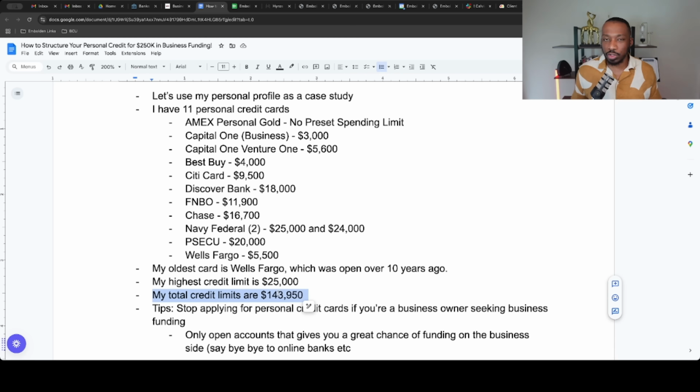So this is how you structure your personal profile. You want to get a solid base of personal credit cards where you build some good relationships. Like with me, FNBO, I have that on the business side too. Chase is a great relationship to build. Wells Fargo is, Navy Federal even. American Express is a great relationship to have. And I don't have the most optimal either. If I was to go back 10 years ago, this thing would look completely different. But I'm trying to get you guys not to make the same mistakes that I made before I really knew what I was doing.